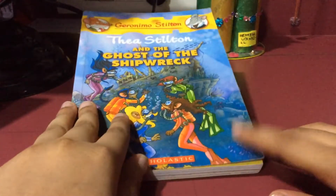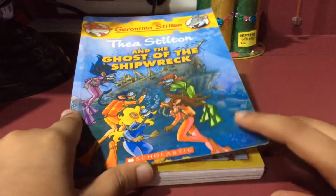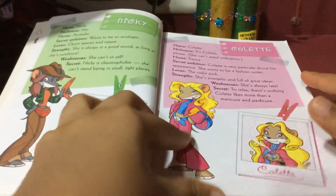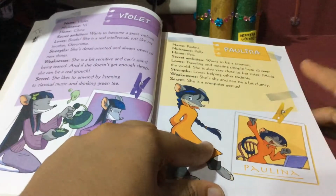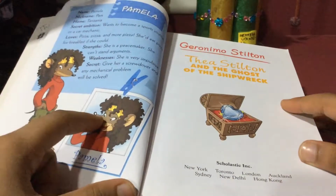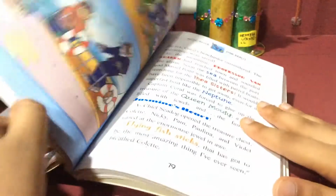So this book is from Thea Stilton and The Ghost of the Shipwreck. Really fun book. This is not my handwriting again. So this is Nikki, this is Colette, this is Violet, then this is Paulina, and this is Pamela. I just forget her name every time. This is a really good book.